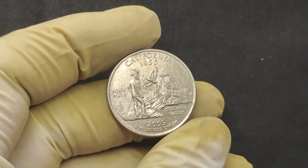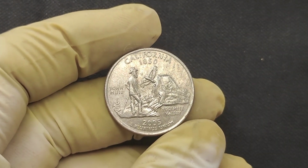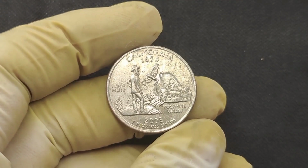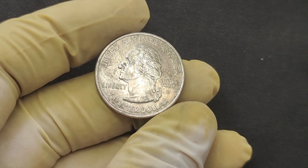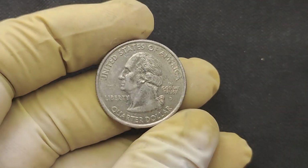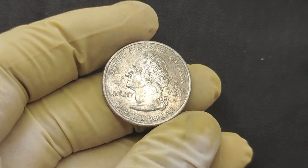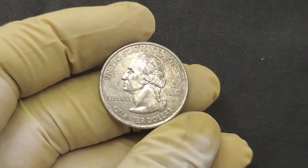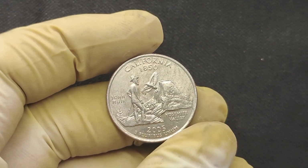Another key factor in the high value of some California quarters is their condition. Coins that are in mint condition, meaning they have little to no wear or damage, are far more valuable than those that have been circulated. A California quarter that looks brand new, or nearly so, could easily be worth thousands of dollars, especially if it has a rare error or is part of a limited number of coins that were produced that way.